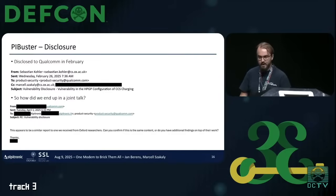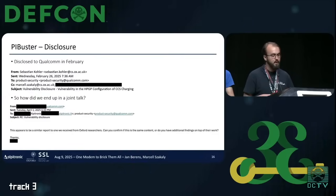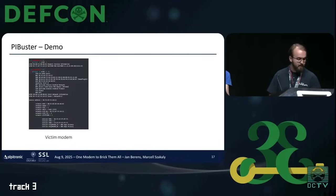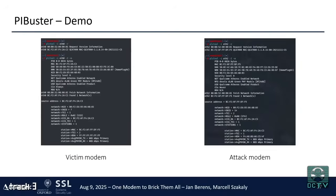But what does it actually look like when trying to exploit this? For this demo, we're only using the open source tools, not the NDA tools or our custom tools we created. Here we have one modem, connected to Ethernet 0, and connected via power line to our attack modem. The power line communication is already established, so they can normally communicate via IP stack.